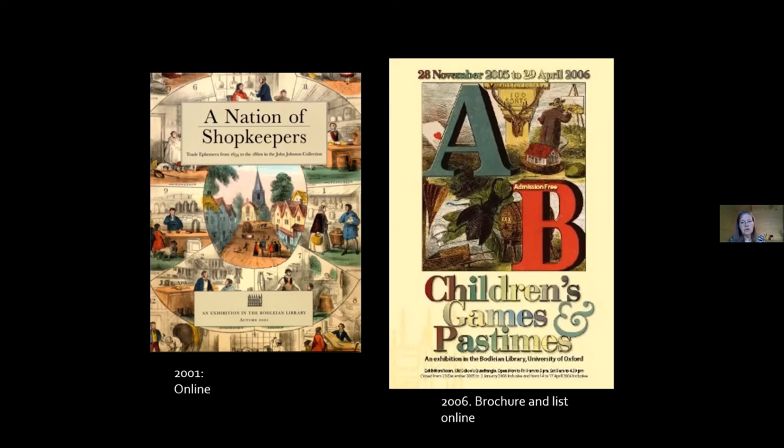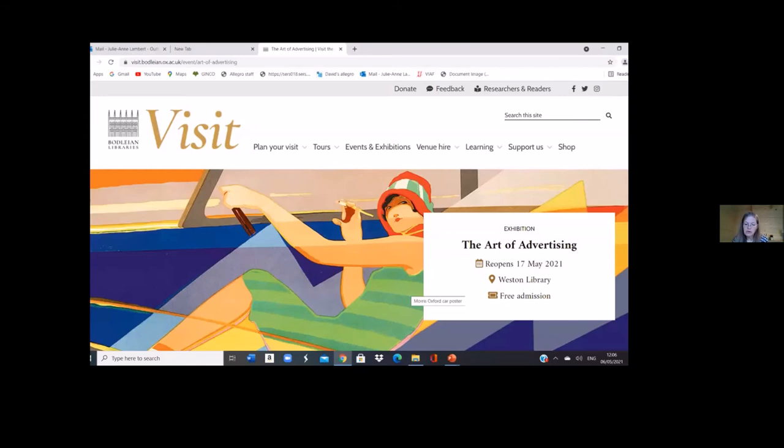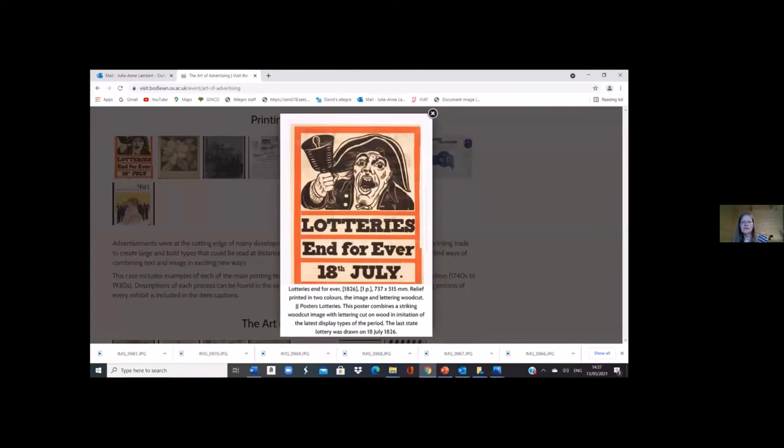But currently we have my ill-fated The Art of Advertising, which opened just before the first lockdown in March and has rarely been open since. Good news is that it reopened yesterday. Please do go and see it if you can, while you can. Otherwise you could explore it online, but it's by no means as good online.